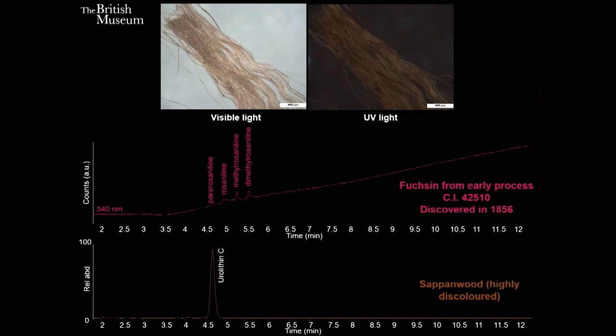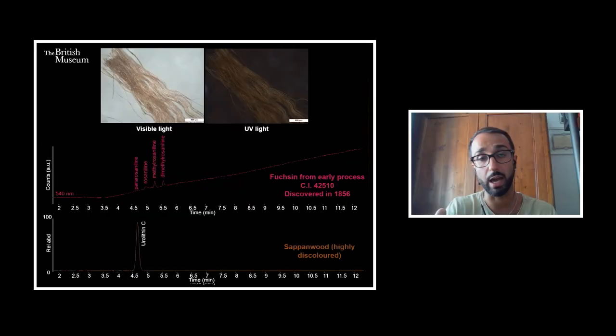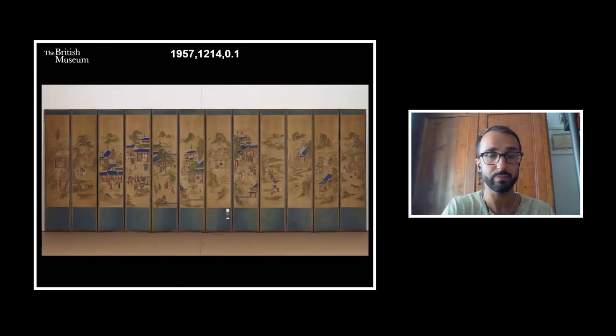Now, sapanwood discolors into brown shades, and so it actually makes sense that this is likely a discolored textile again, dyed with a mixture of fuchsin and sapanwood, and so we can say with quite enough confidence that this was originally much more pinkish and reddish than it appears today.